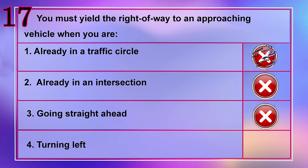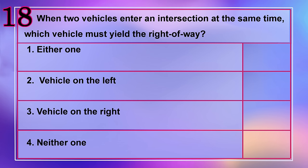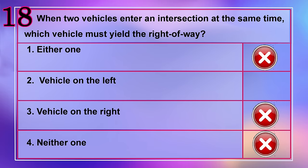Correct answer is 4. When turning left. Question number 18. When two vehicles enter an intersection at the same time, which vehicle must yield the right of way? 1. Either. 2. Vehicle on the left. 3. Vehicle on the right. 4. Neither one. Correct answer is 2. Vehicle on the left.